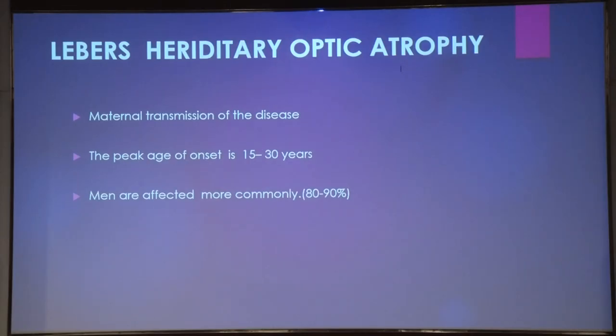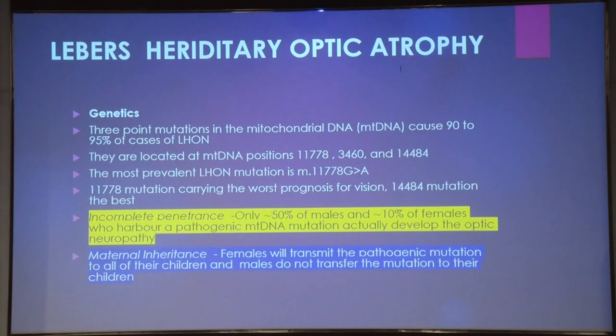Coming to Leber's hereditary optic neuropathy, as we know, there's a maternal transmission of the disease. The peak age of onset is 15 to 30 years, and men are affected much more commonly than women, who are generally carriers. Three point mutations in the mitochondrial DNA cause 90 to 95% of cases of LHON. They are located at the mitochondrial DNA positions 11778, 3460, and 14484, with 11778 being the most common and also having the worst prognosis for vision.